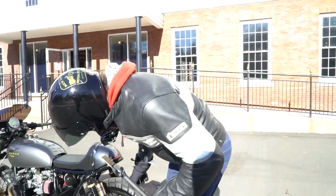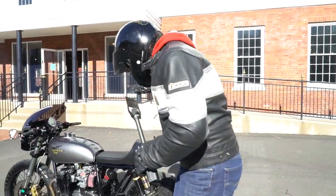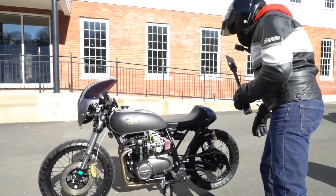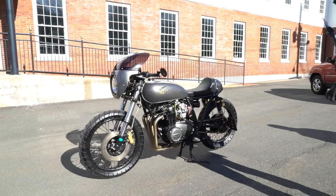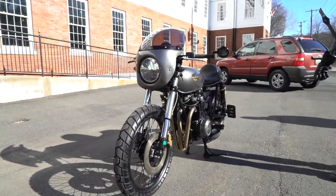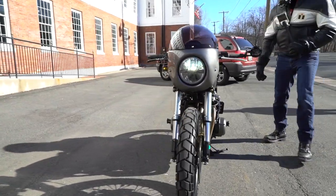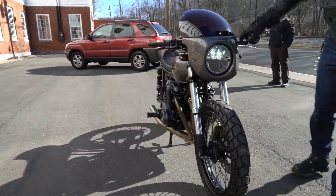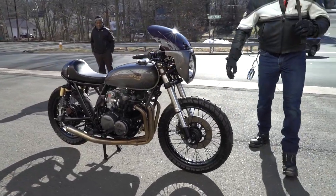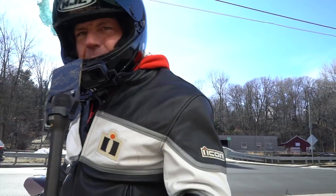It's got a brand new gold chain on there, chain and sprockets, tires, brakes are all brand new. A lot of craftsmanship underneath the seat where the frame has been handcrafted to house the rear hoop for the cafe style seat. It's got LED lights in the rear, all custom lights, custom fairing. Just an incredible piece. But the best part is you gotta hear this thing run. It sounds absolutely insane. Let me do a drive-by.